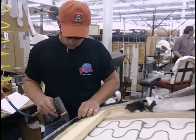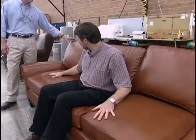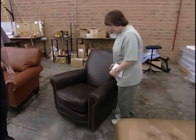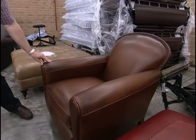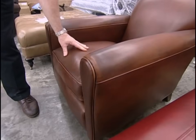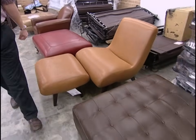About 15% of our overall production is done in leather, and it's a rapidly growing part of our business. Well, I can see why. I mean, the pieces are beautiful. The sofa is great, nice and comfortable. The leather feels so rich. These are all aniline leathers, and we manufacture about 100 different styles in leather with nail head trim, button tufted, turn legs and casters. Now, what's the story on this piece? That's a reproduction that we bought at a flea market. That's hand-rubbed distressing that we actually do here in the plant. I love the look of that. And this looks very contemporary. It's a very modern chair. We call it our George Jetson chair.